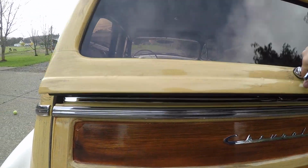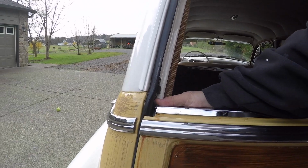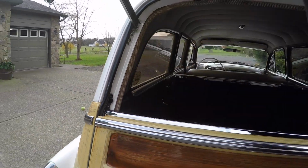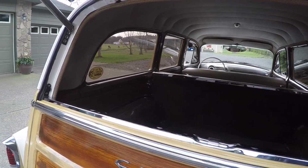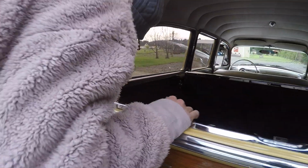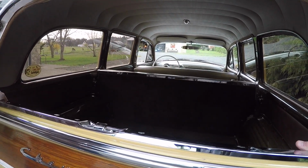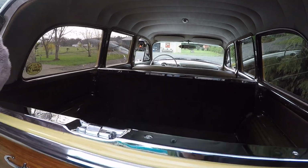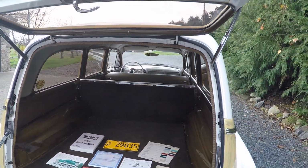I'm just going to go ahead and take a look back here so you can see this. I'll show you the paperwork and stuff. I'm going to have Leslie help me. There's a little latch right there you just pull up. Oh, do I see it? Yeah, you just pull it up. There we go. So you can see the interior real fast.